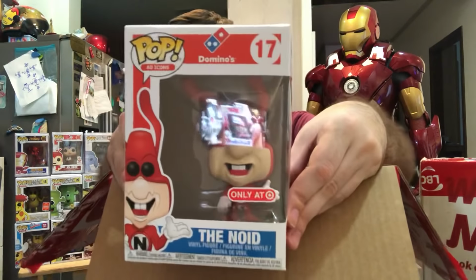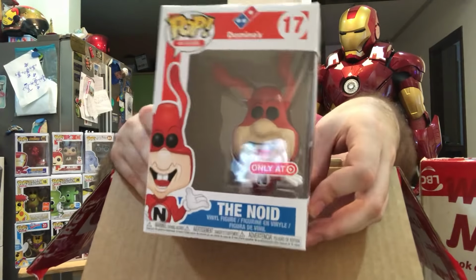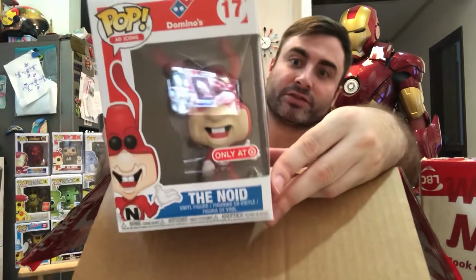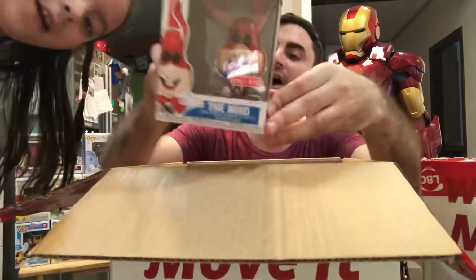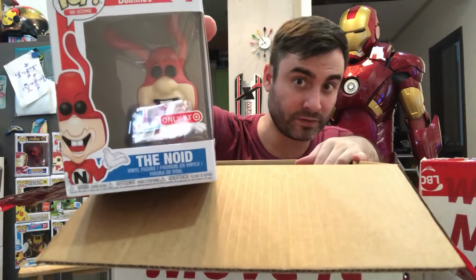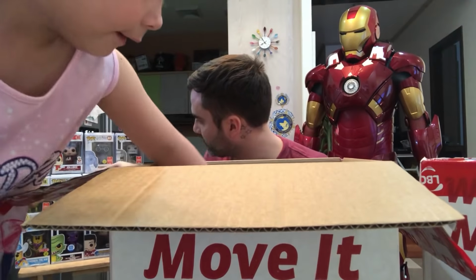Now, not many of you may remember him, but Domino's Pizza did have a bad guy, you know. And he was a guy who stole all the pizzas, I think. So this is number 17 from the Ad Icons, The Noid. Yay! Awesome. This one was also Target exclusive. Fantastic. Our Ad Icons are building up.